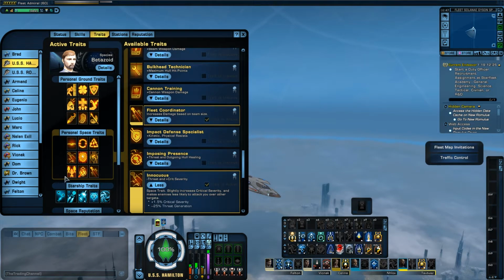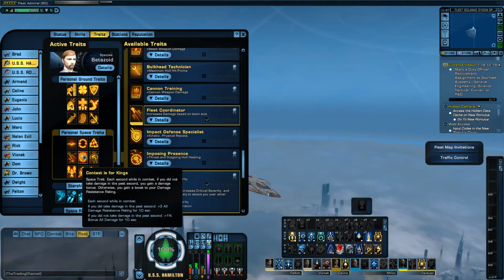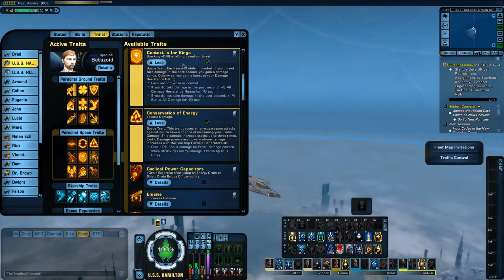Innocuous reduces our threat generation, which, if you've flown an exotic science vessel, you know is a big problem, so this mitigates that. Context for Kings is a trait from the Discovery lockbox. In most cases when we're flying this we're always taking damage, so this gives us a damage resistance buff, but if we don't take damage, it will give us a Cat 2 bonus all damage buff.